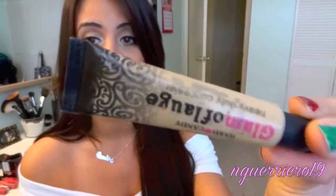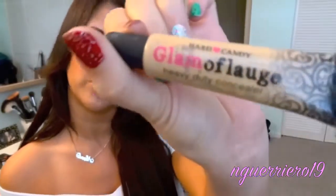This is the HardCandy Glamouflage Concealer. I'm sorry, I'm showing it the wrong way. I have it in all the colors, light, medium, dark, so I can get the perfect color anytime I need it. If you have a blemish on your face, this stuff is gonna hide it like that. Like, so serious. If you have tattoos or anything, I have a whole review on this. If you want to see it, I'll link it in the bottom. It's kind of old, but I do have a whole review on this because this stuff is too legit.